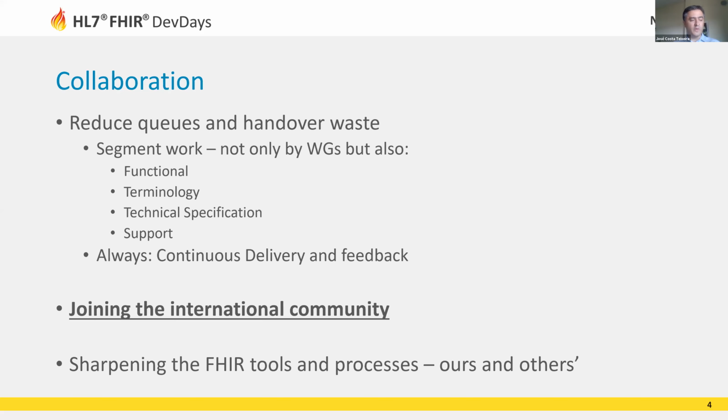Some of the things that we did within the setup of the implementation guides production is that we started by segmenting work. Not only about the working groups that I just mentioned, but also segmenting the work across functional terminology, technical specification, and a bit of the support. Structuring things around these areas allows us to have discussions between clinicians that are not too technical, and between the technical people that are not challenging the business stakeholders every time. So we started doing this kind of approach.